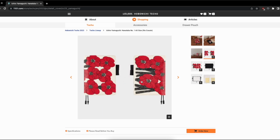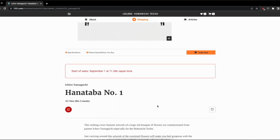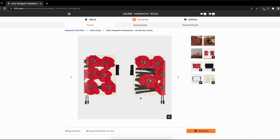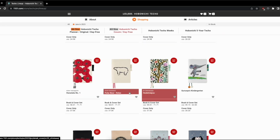And it looks like a shiny material almost, not like a cloth. Let me see what kind of material it is. Okay, yeah, silk screen printing, which creates a glossy effect on the print. That's awesome. Like I said, I'm not going to purchase this, but it is super pretty.